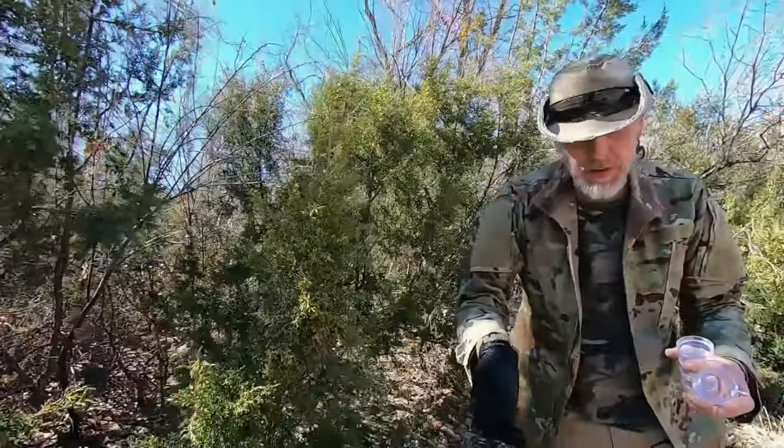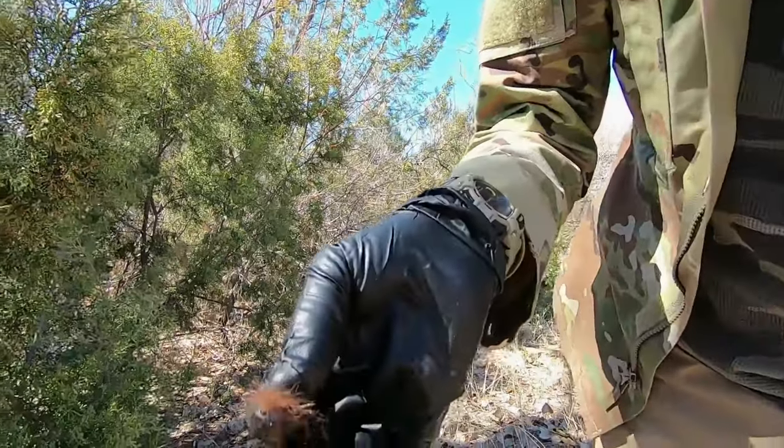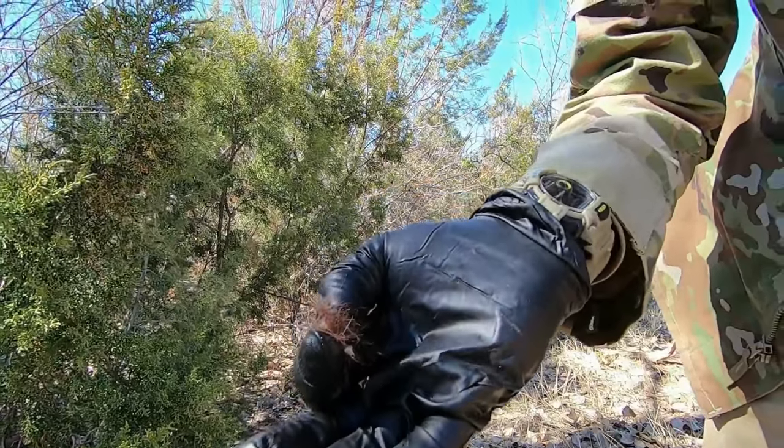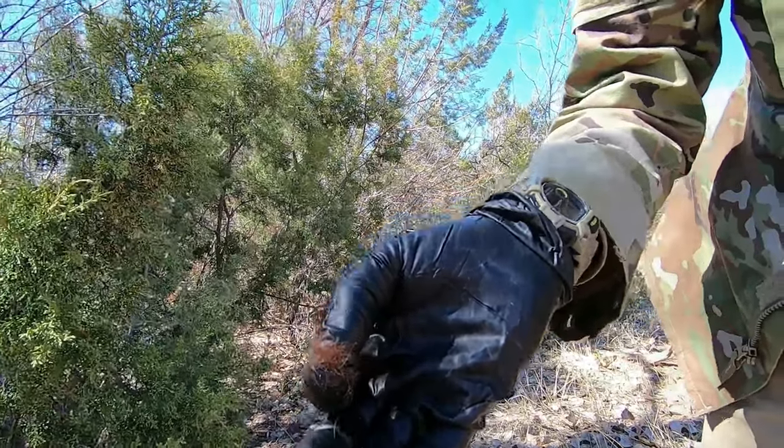Nice little clump out. Now we can see how soft and fine and beautiful they are. And the color, that chestnut purpley, I can see the purple hue. Boy, they look just right. Everything looks just perfect.